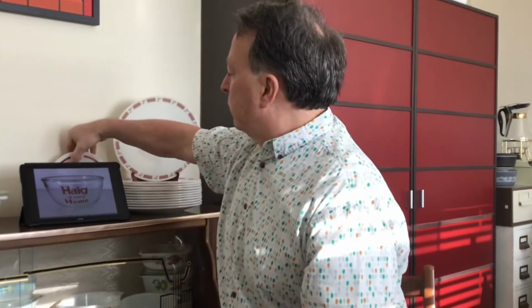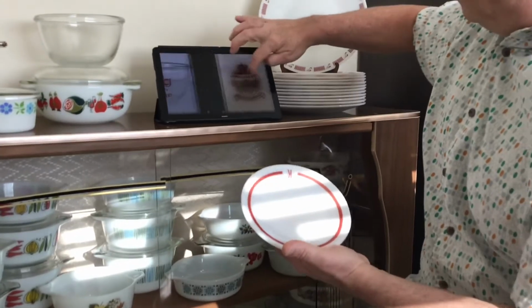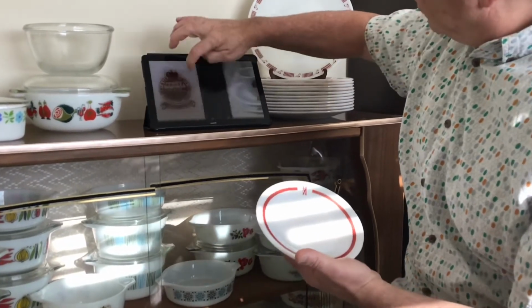Now the other aspect is, like I said, things that they produced for companies to use for themselves. And this one here, I think I have another picture of a different one. Or do I have it here?